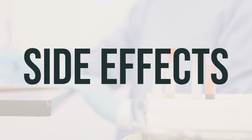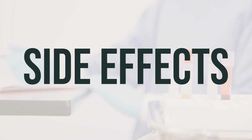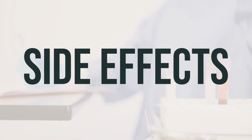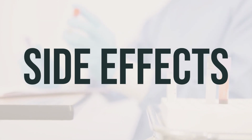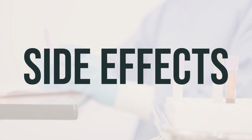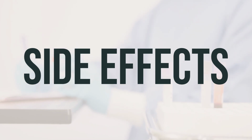If you experience constipation, diarrhea, or an upset stomach, don't worry. These effects are usually temporary and may go away as your body gets used to the medication. If they persist or worsen, talk to your doctor or pharmacist. Your doctor has prescribed this medication because they believe the benefits outweigh the potential side effects. Many people using this medication do not experience serious side effects.